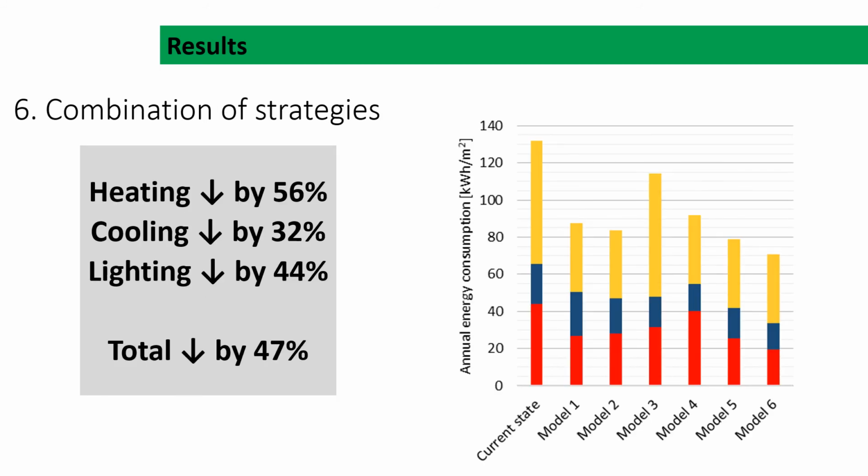Finally, we combined the best performing solutions in 6 new models. The most efficient combination corresponds to Model 6, with an energy consumption reduction of about 46%. In particular, the demand for heating is reduced by 56%, mainly thanks to the insulation, high-performing windows, and the use of solar gains in winter. At the same time, the demand for cooling is reduced by 32%, thanks to the improvement of the lighting system and the lower solar factor of the glazing. Moreover, a 44% reduction in lighting consumption is obtained thanks to a significant improvement of the lighting system efficiency.